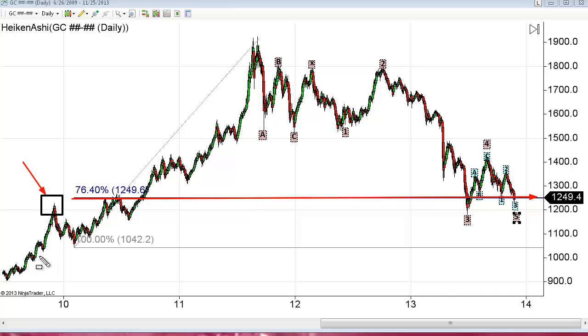So there is some historical data between 1225 and 1249 that really allows us to say there is the potential that this market could find support here. However, for the time being, we're short in the 70s plus.